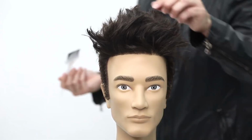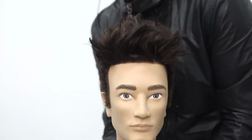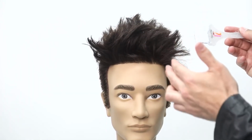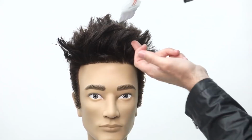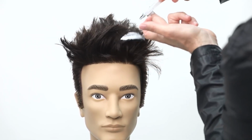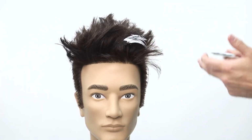This is Paul Mitchell Synchro Lift, which I'll show you guys with 20 volume. I like to use 20 volume with men's hair because I'm just trying to pop the brightness in here and not get it to be too crazy. So we'll go through here, and I'm going to take some of these pieces that we've added the product to and paint it on those.